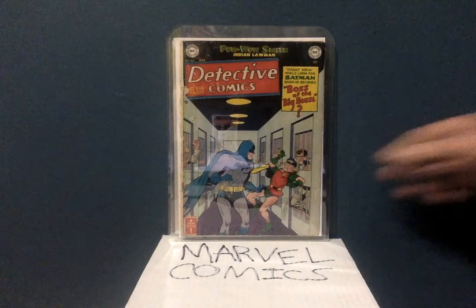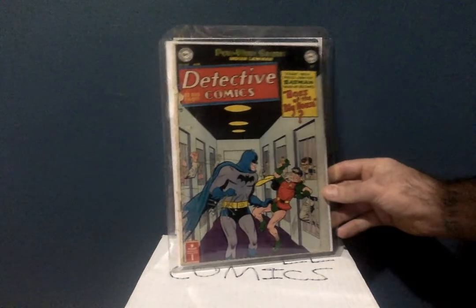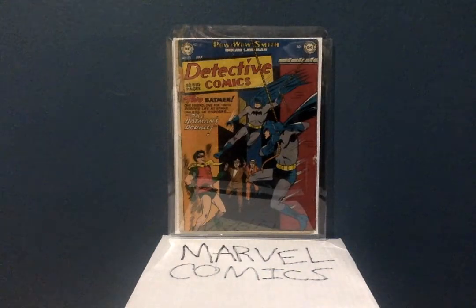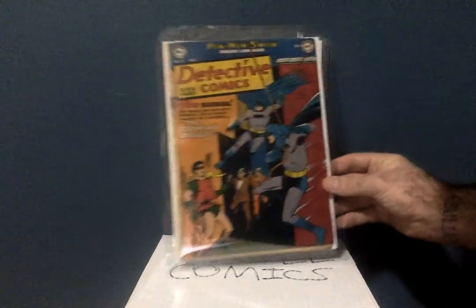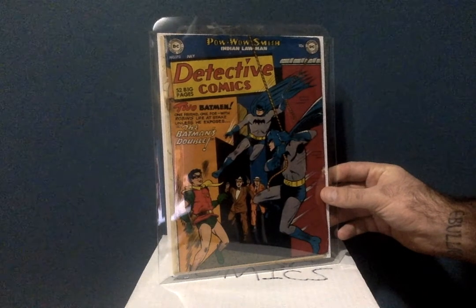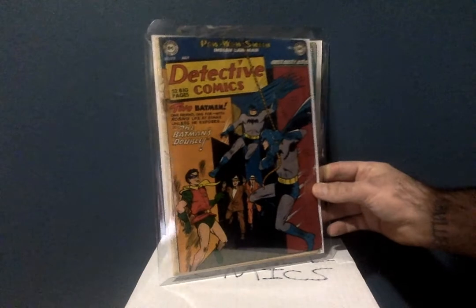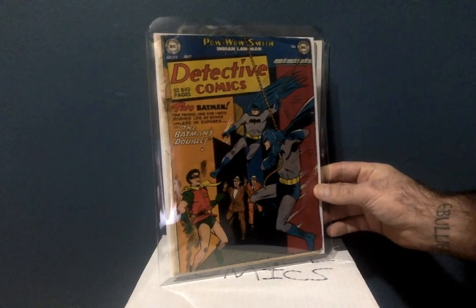I pretty much made up for my mistakes with these next few. This is Detective Comics 169. I paid about $30 for this. Great cover. Love it. This is issue 173. I got this at $25 at New York Comic Con. You can't go wrong. You had two Batmans on the cover with Robin and some henchmen in the background. But I think this is so awesome. Love this. I try to get these as cheap as possible.